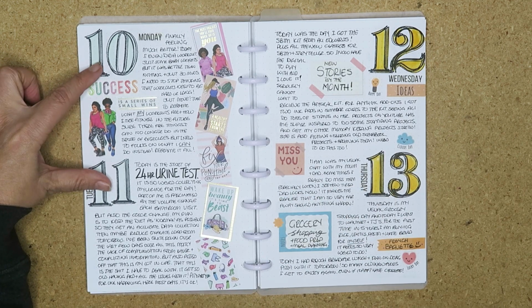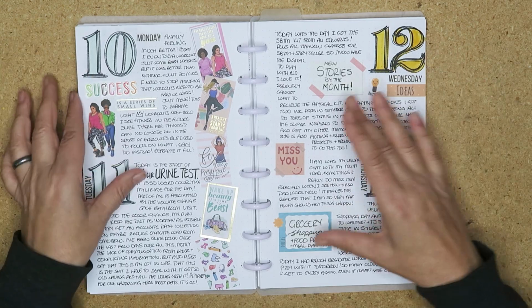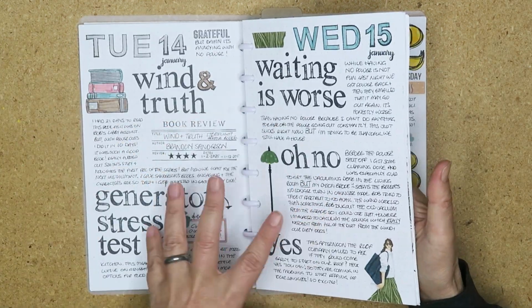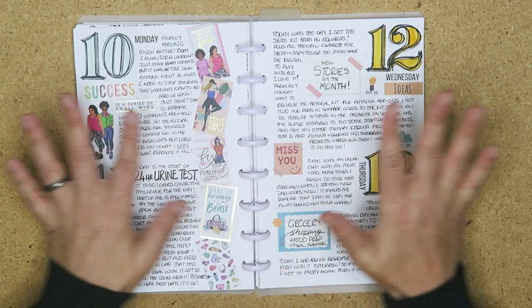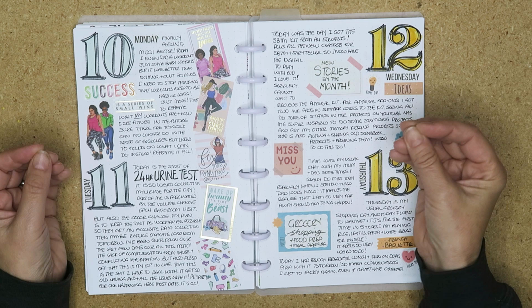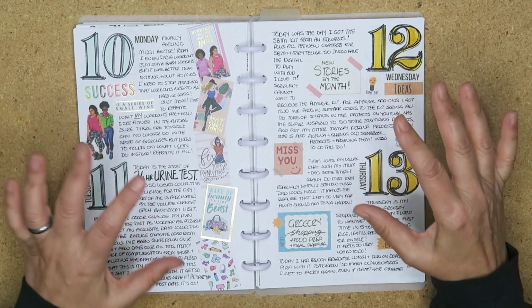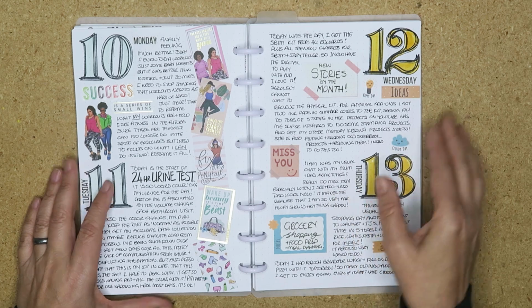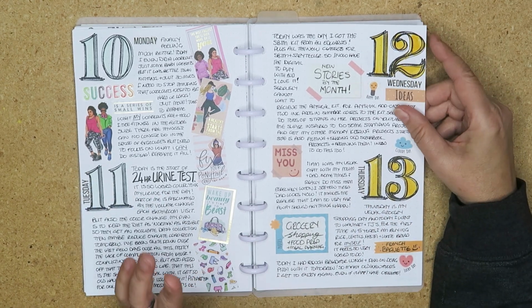Again, 10th and 11th were together, so I kind of went away from, in January, I was doing full pages. This is where I started to struggle, because I wasn't having enough stuff to put into it. I don't know, it's just been a real struggle. February has been a real struggle. This year has been a real struggle.